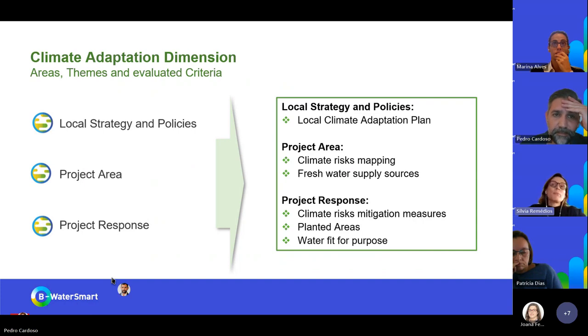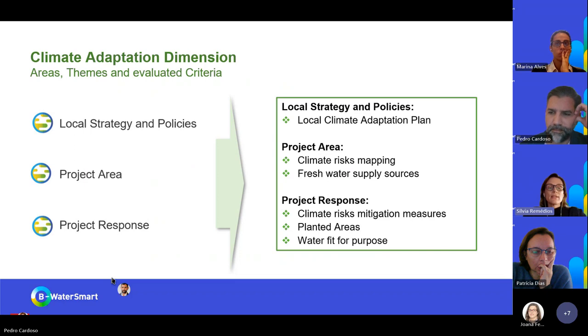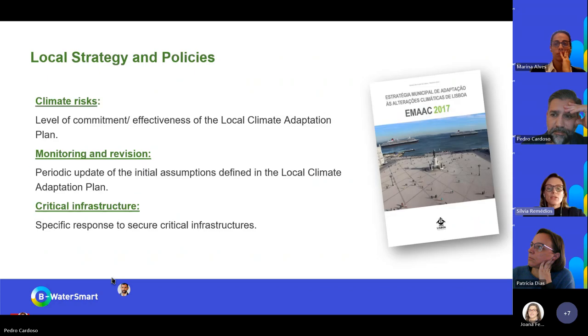Okay, so as I mentioned, I'll be presenting the last dimension of the climate ready certificates methodology. It focuses on climate adaptation. The evaluation matrix includes three main areas, as you can see: local strategy and policies, project area, and project response. All three areas encompass diverse themes and criteria, as mentioned by my colleagues previously. It's the same approach, and we will have the opportunity to see in more detail in the following slides the themes and criteria encompassed in this dimension.